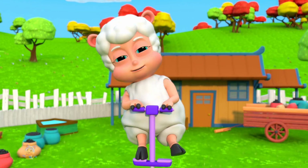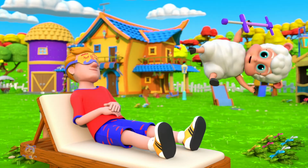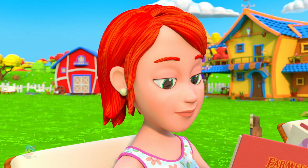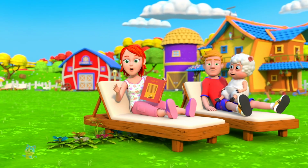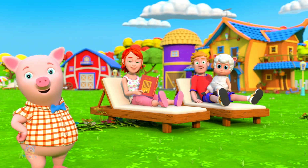One little sheep jumping on the bed. It fell off and bumped its head. Mama called the doctor and the doctor said, put those sheep right to bed.